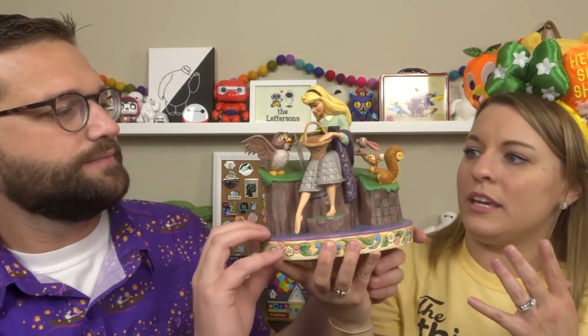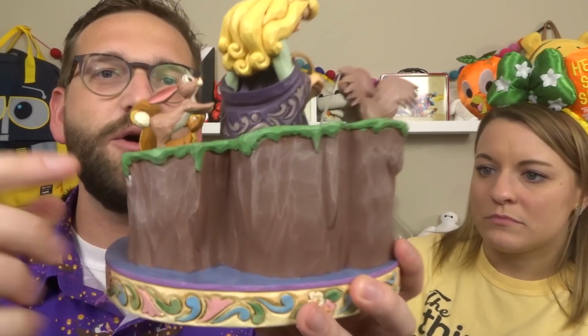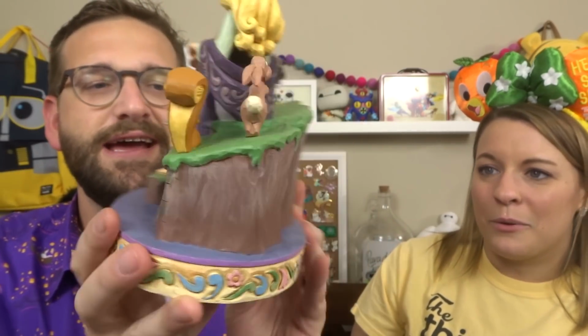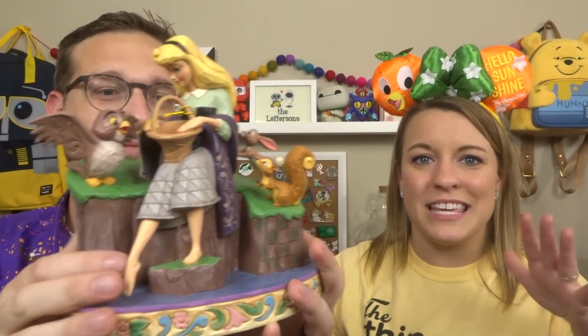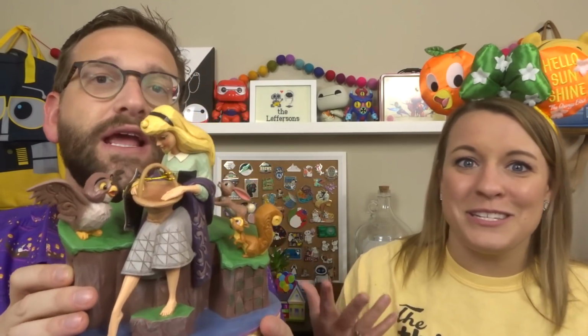I really want to do a princess background later in the year and that will look beautiful in the princess background. And I love how the details are still on her shawl all the way around. And yes, that's so pretty. Wow. I feel like that's why I love Jim Shore's, because even though Aurora isn't necessarily a princess we collect, it's still beautiful. And I'm still just like, I love it.